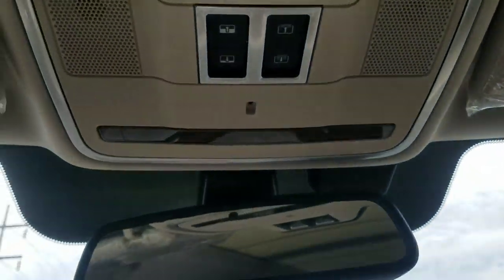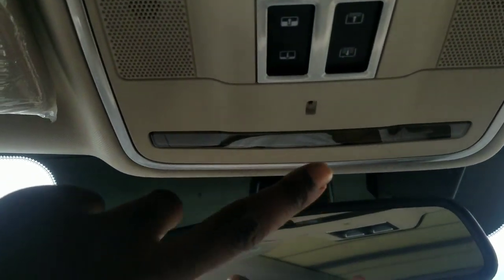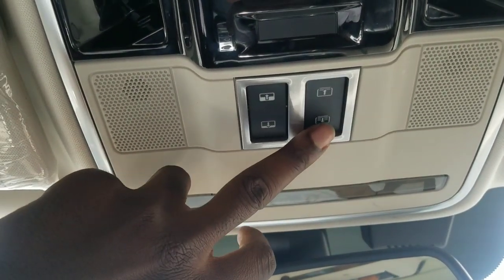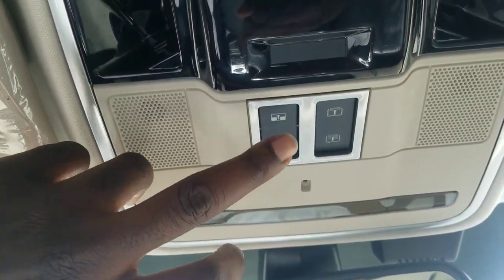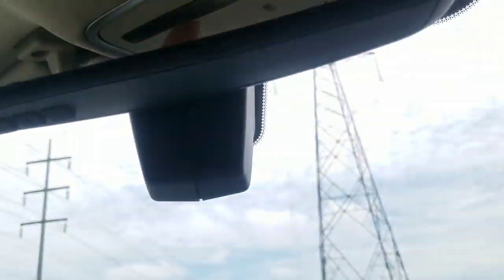And these grab handles are leather. Side airbags, panoramic roof all the way through. I don't know if you guys can see it. The roof is panoramic all the way through. Then over here, what do all these do? Okay, this is for the roof, I guess. Yes, these buttons are to close and open the roof, and for the glass. This is for lights.